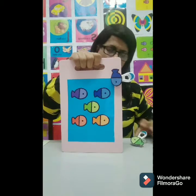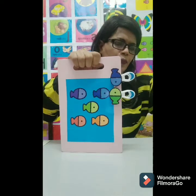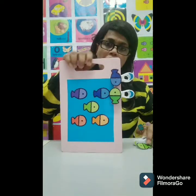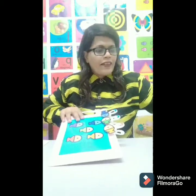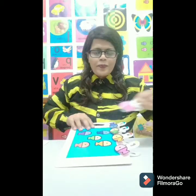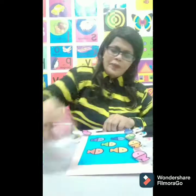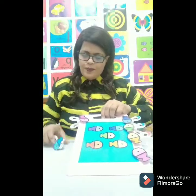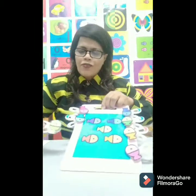They will hold the board and keep putting. If not, you can ask her to put it on the table. Sometimes the children like to use two hands to set up because of their balance. So they will use it here like this. All the fish will go into the pool. The child will love to do that.